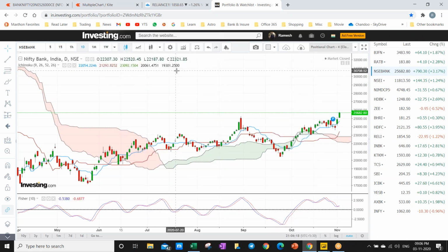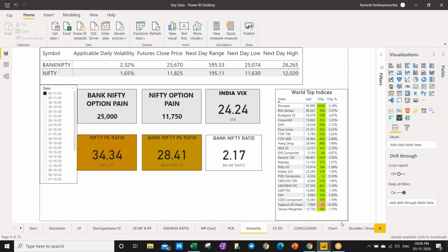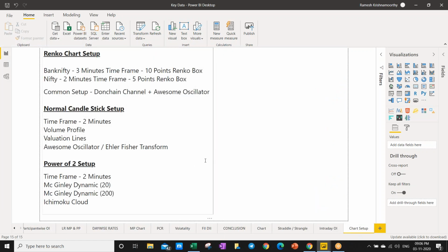Now let us see the options we traded today and what the setup was. We saw the Renko setup. The Renko setup is a Donchian channel, a Renko box setup, and then the awesome oscillator. Let me share the chart setup with you also, for some people who are not able to get the chart setup details. Let me show you that. Take a snapshot of this chart setup.